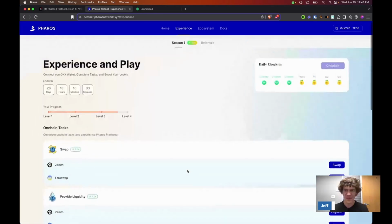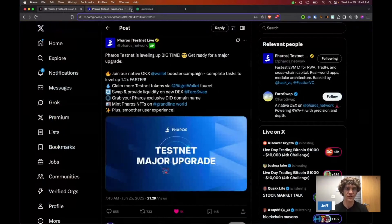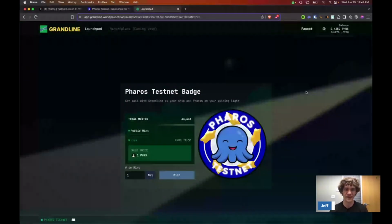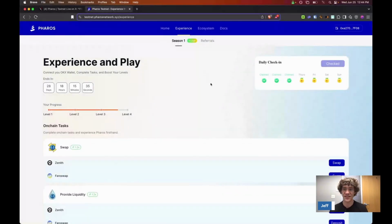Ooh, okay. So I don't know what points they have or leveling up. I mean, I guess you have to do a certain amount of stuff on here, but they don't have any real metric. So this is one Pharos token. But yeah, there you go. That's really all we can do.